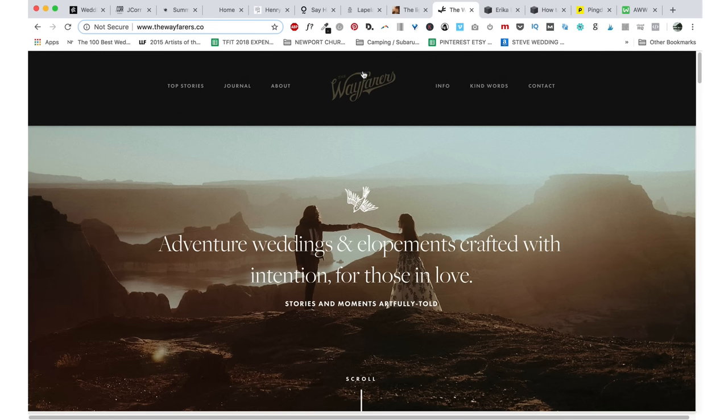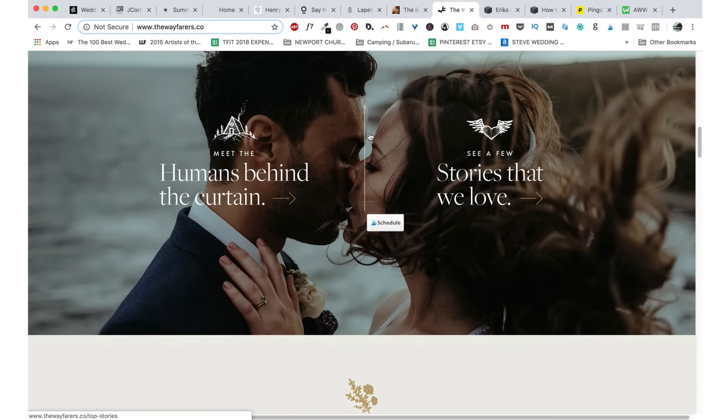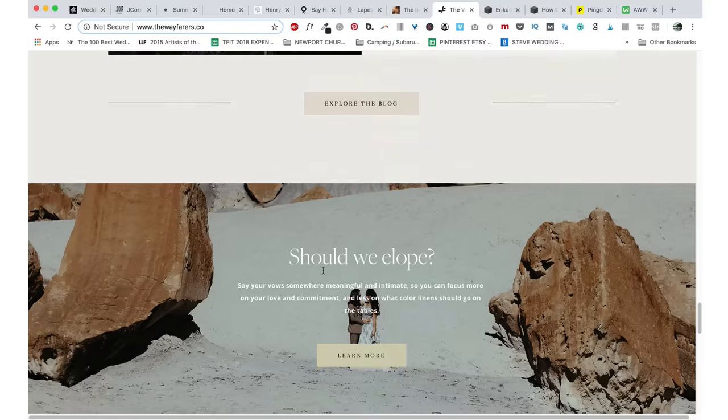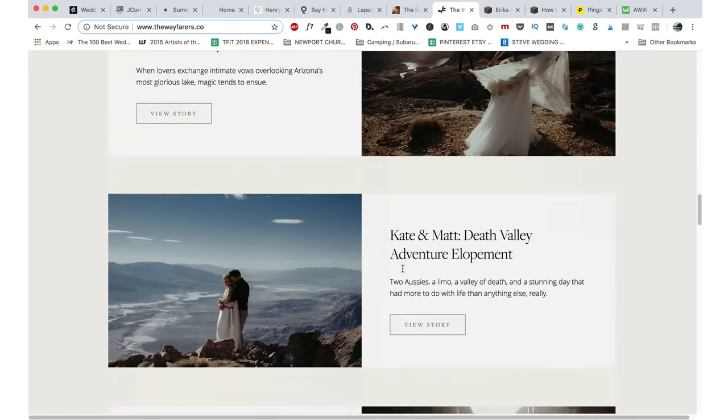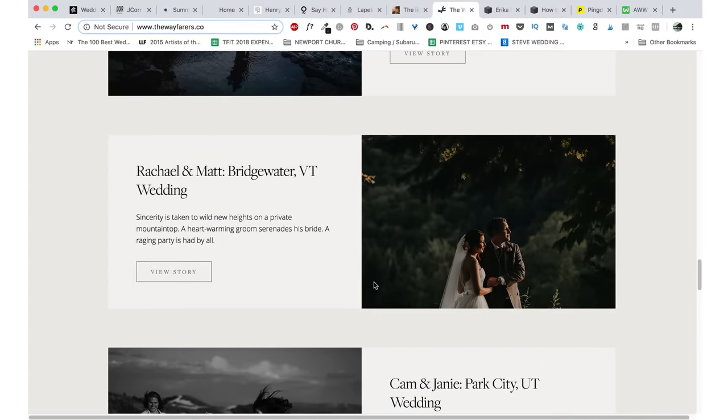Great. We've got just two more websites to look at. This second last one is the Wayfarers Co. I think this is a beautifully designed website. It's really great. Nice branding here. I'll scroll down, let you have a look. So we've got some beautiful posts laid out. They've got lots of posts, but because of the way they're laid out, they're definitely more appealing than if we have a ton just in a grid format.